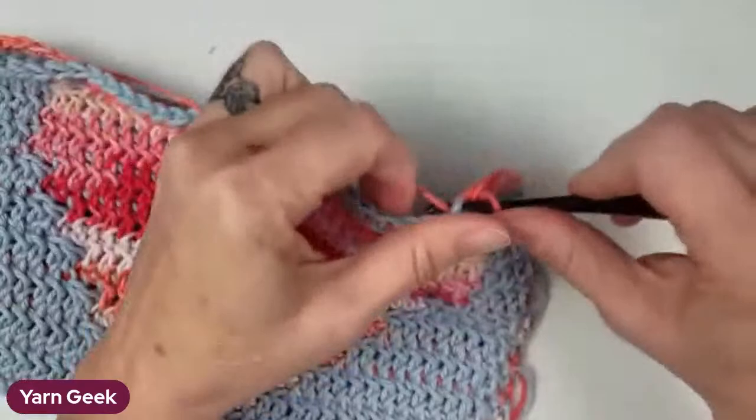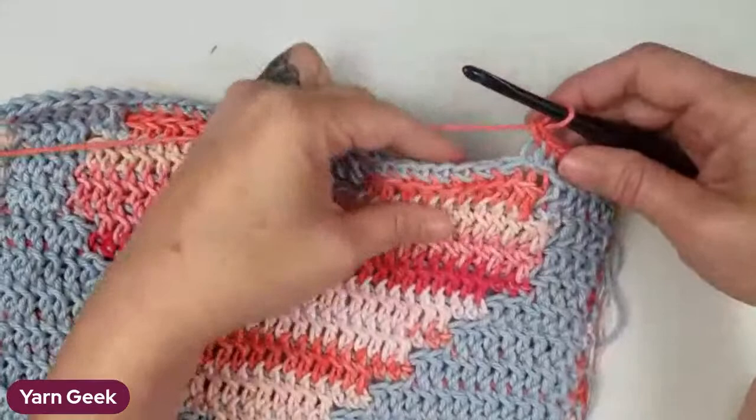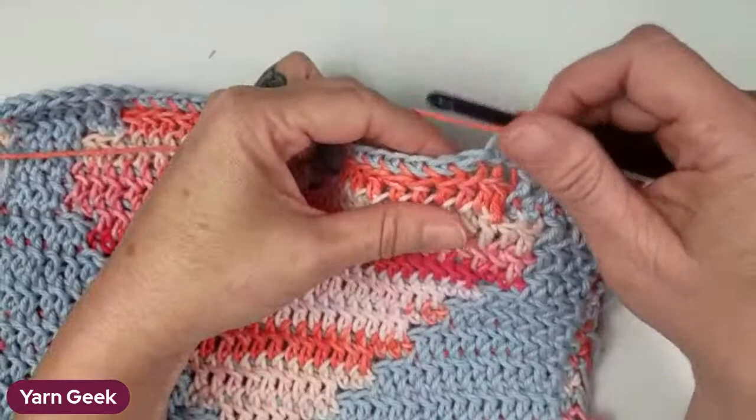1, 2, 3, 4, 5, 6, 7, 8. Okay, and then it's going to be, how many is it? 6 double crochets.